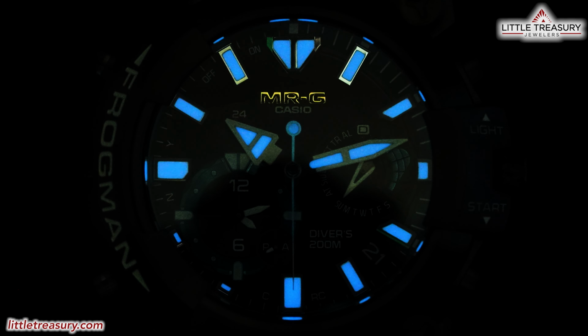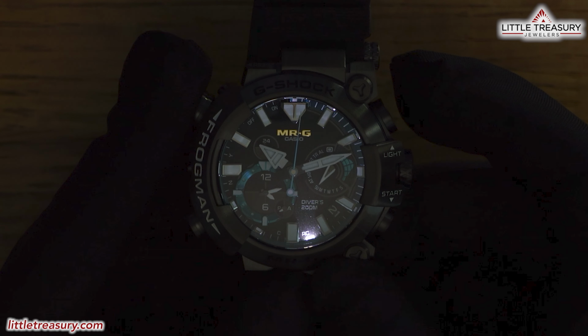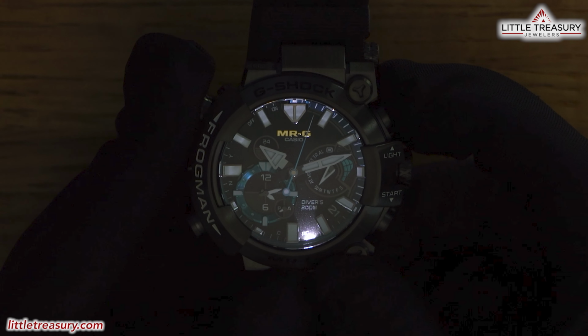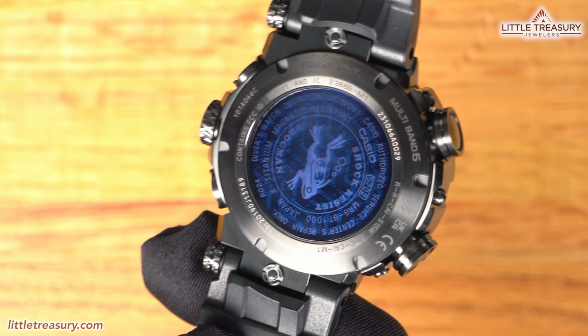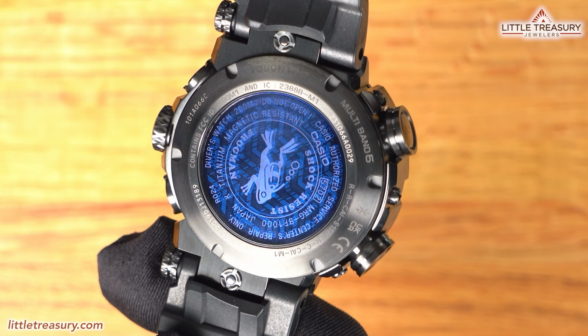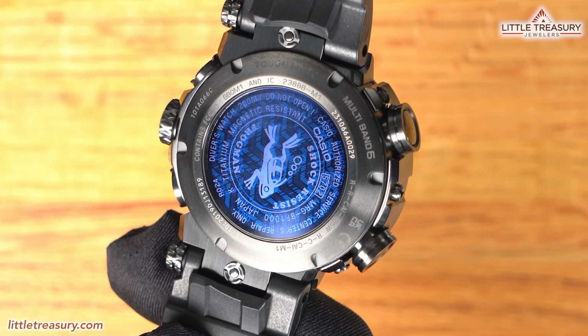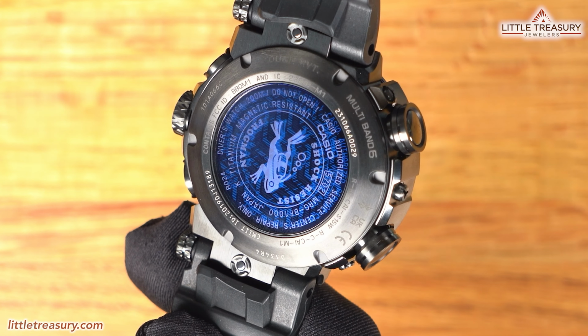This piece not only has vivid blue lume on all dial markers and hands, but it has a super illuminator high brightness LED that fades on and off when you push it for extra light. The case back is closed and has what I thought to be a blue holographic sticker on it, but actually this is a sapphire display case back that is showing off the antenna and is designed to give this piece excellent signal reception versus having a solid case back.